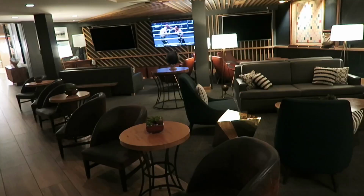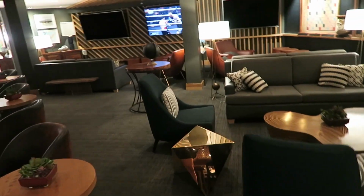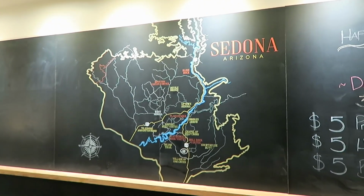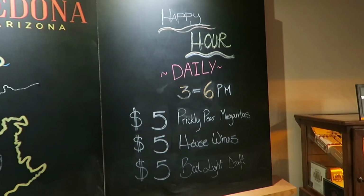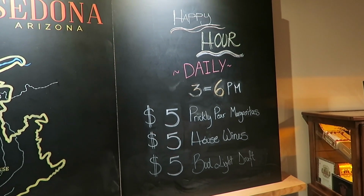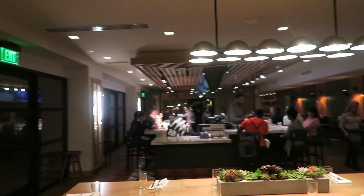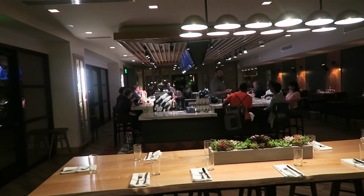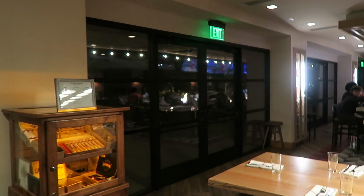Yeah, it's excellent. This is the lounge over here. How cute is it? I like the little globe. And they have a map of Sedona up here. And then their happy hour specials. I think I definitely want the prickly pear margarita at some point. And then here is the bar, and past the bar is the restaurant that we were sitting in. And again, outside are more tables.